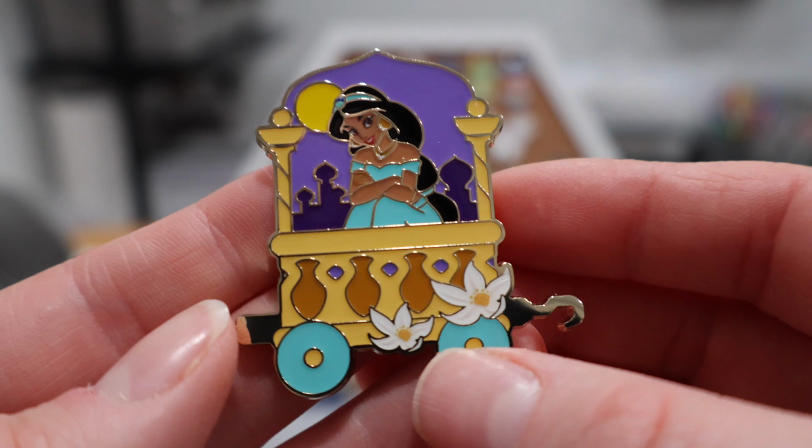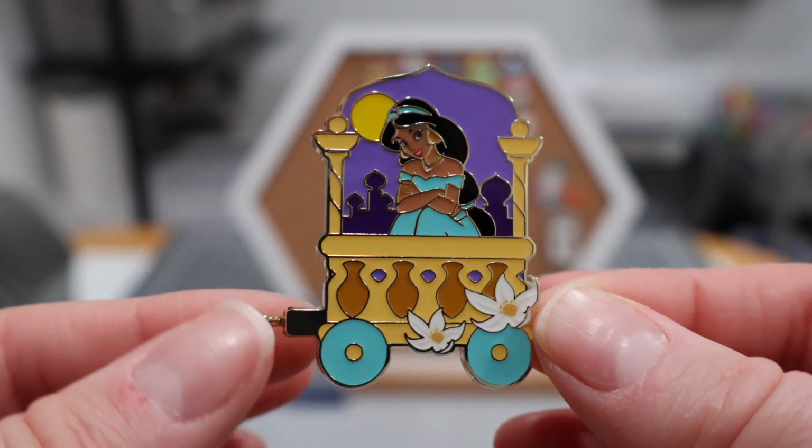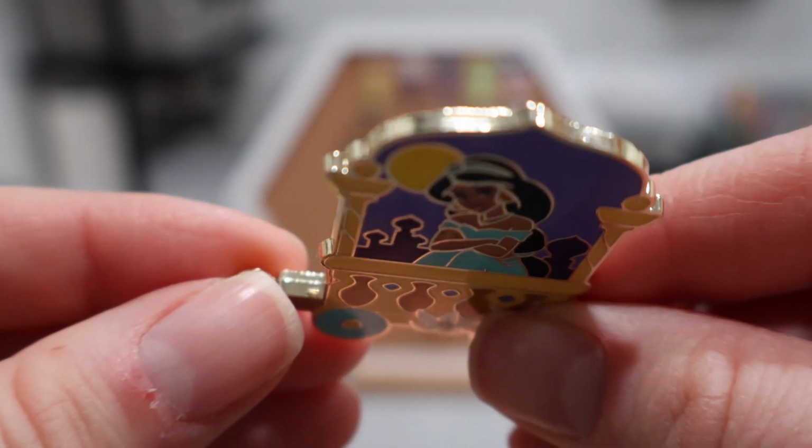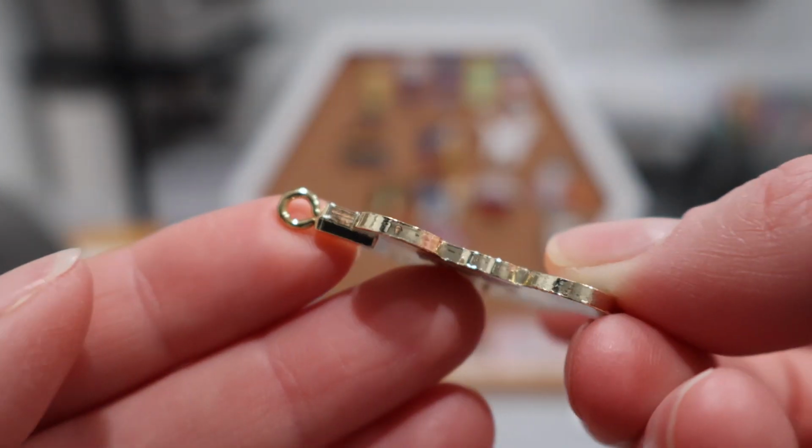Love the little flowers. The wheels do not actually turn. Some of their train sets do, but this is not one of them. But the hooking mechanism on this train set is a little more authentic.